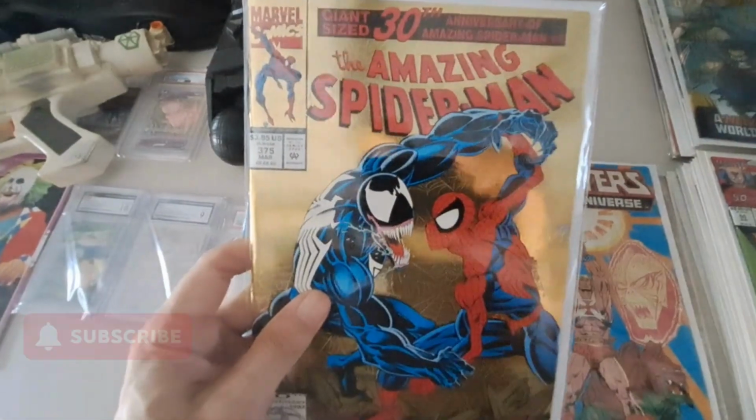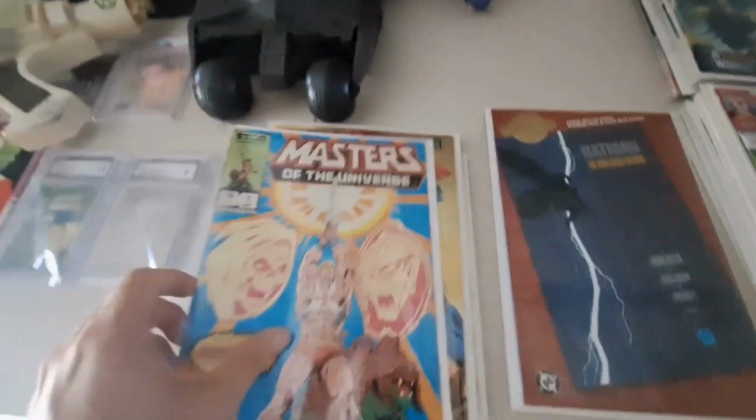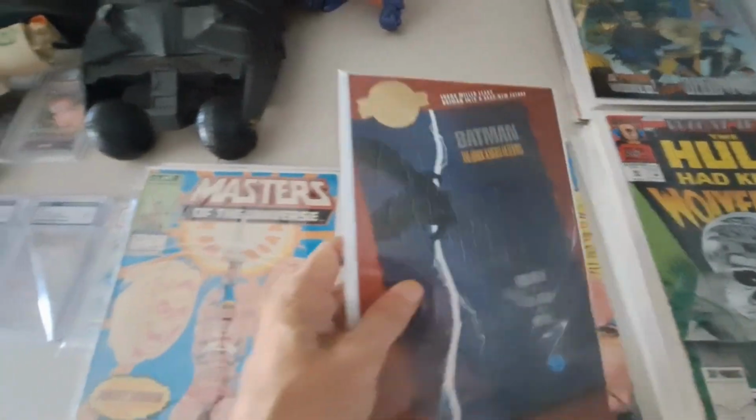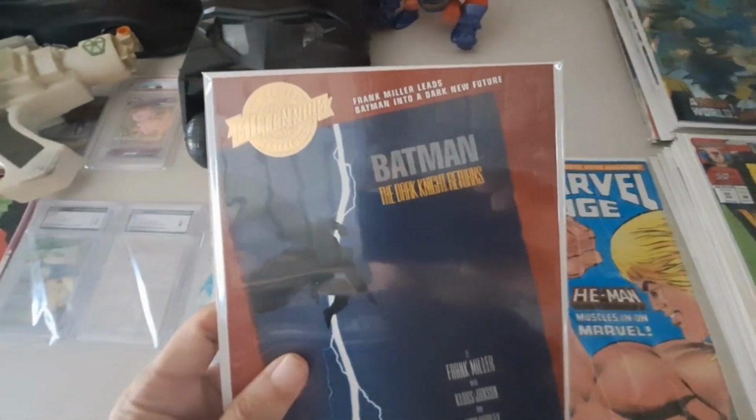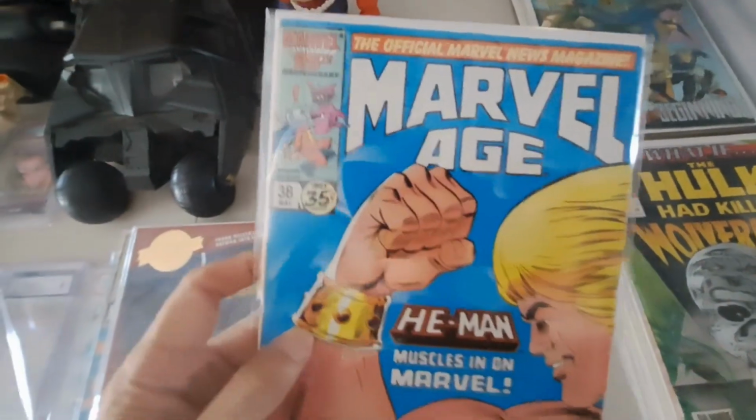This one here never lasts long when I put it on the shelf, or when I used to put it on the shelf at my shop. There's your first Masters of the Universe. There's a Millennium Edition. They did a few of those Millennium Editions and of various ones. That's the first appearance of He-Man in Marvel Comics there.